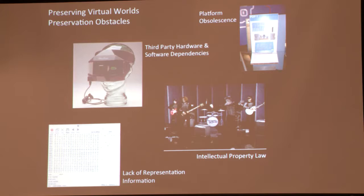Then there are things like intellectual property law. This was huge in the case of, for example, Second Life. Second Life was in our case set, the only 3D virtual world in our case set, which dates from 2003. If you've ever been in Second Life, you might know that residents of the world can claim intellectual property on the artifacts they create.